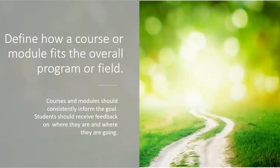And I just kind of talked about this. Where you are in a program and where you are going longitudinally is important for the learner, and it's important to be consistent. So maybe there's a statement at the beginning of each course or even module that shows how this fits into the curriculum and in the program overall.